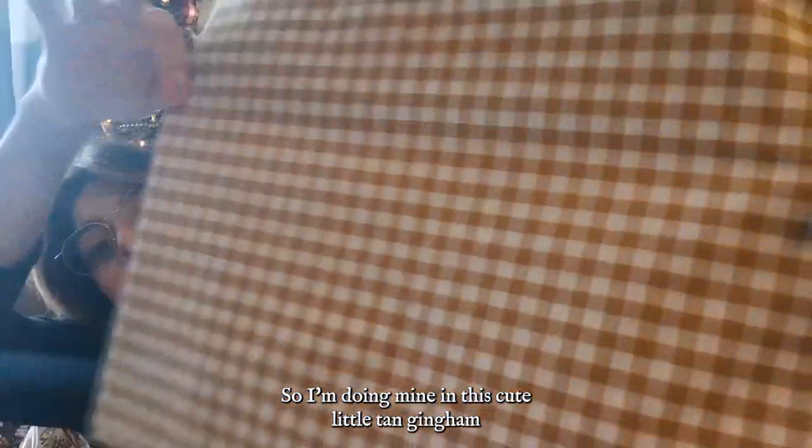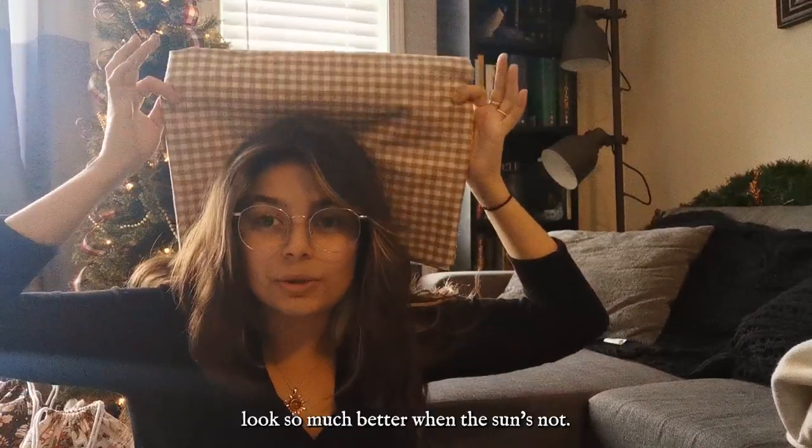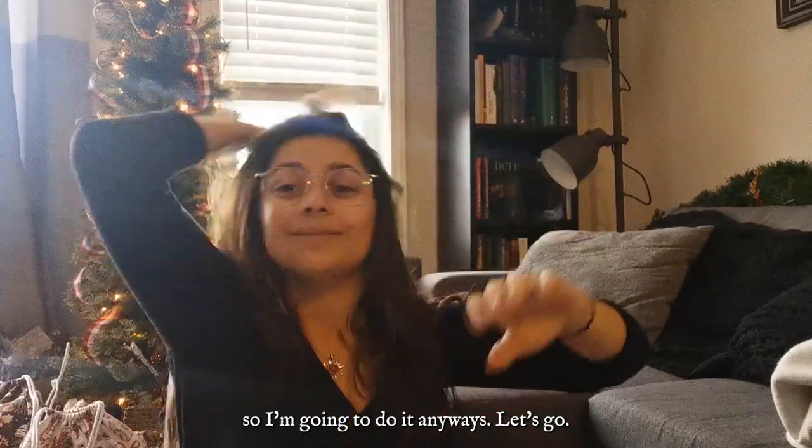So I'm doing mine in this cute little tan gingham. It looks so much better when the sun's not blaring at me, but I'm not a professional seamstress, but I'm gonna do it anyways. Let's go.